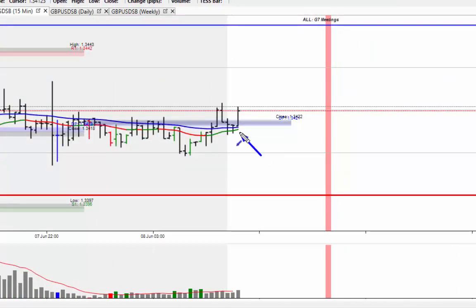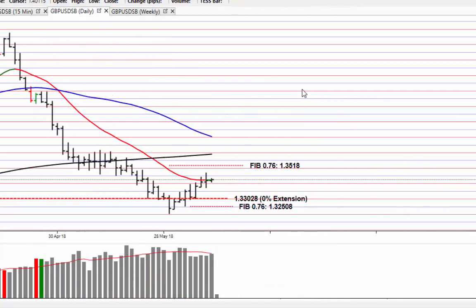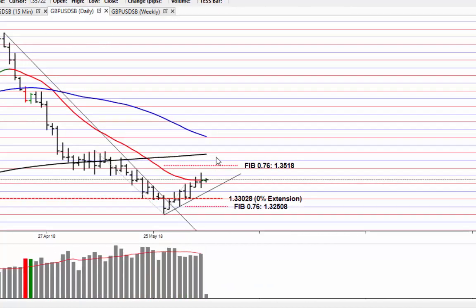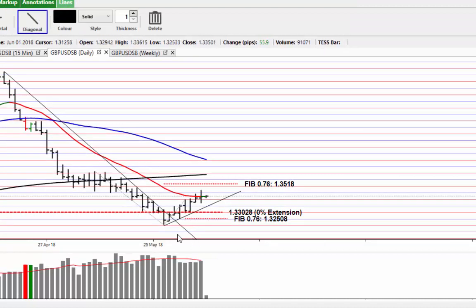At the moment we're just above the DP, and that's an indication that we could see the market move higher. However, a close below the two averages could see the market move down this way as well. So the best way to determine this is to look at the daily charts, and at the moment we've got a bit of a move in progress here, and I'm just going to add in another trend line here just so you can see what's going on there. So we've got this shaping up as well.